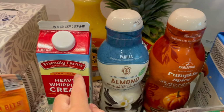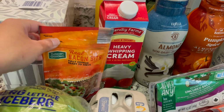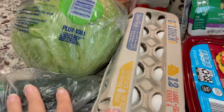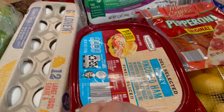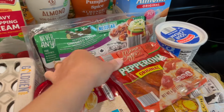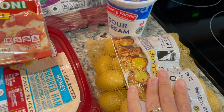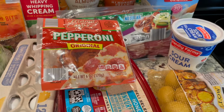I also got some heavy cream. I got a couple boxes of tissues, some bacon bits, some lettuce and cucumber. We actually have a handful of tomatoes from our tomato plants. It's a miracle. Some eggs, some ham for lunch meat, a package of bacon, some pepperoni, sour cream, and some little baby gold potatoes.